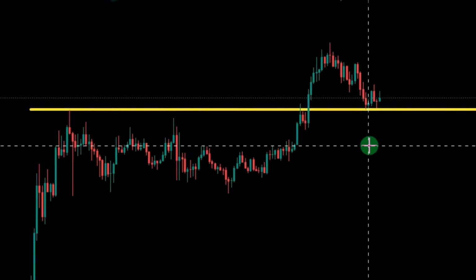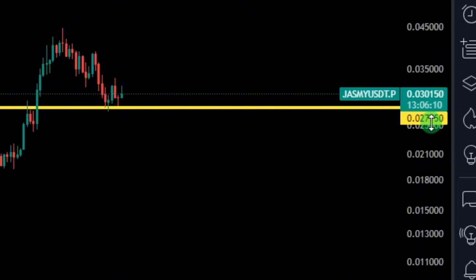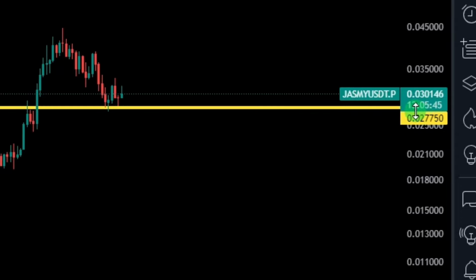Let's look at this Jasmy price update on the daily time frame. You would notice 27 cents. Did I just say 27 cents? Hopefully we'll get there soon. But the 0.027 area, which is 2 cent area, held the price of Jasmy very, very well and never allowed the price to drop below that zone. We are currently above the 0.027 area.